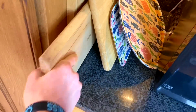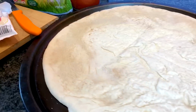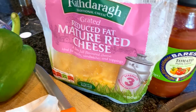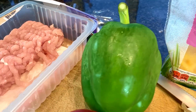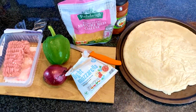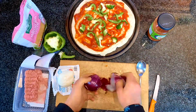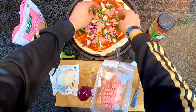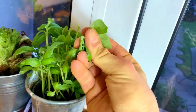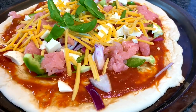So again, it's very, very simple. You just get your base and you pop everything on it. So you start with the tomato sauce. Hopefully that's a bit more common sense. You chop up all the vegetables, put them on next, and then you put the turkey mince on after that. And the key secret here is then you put the cheese on at the end, because it just sort of locks down and keeps all the ingredients nice and safe on the pizza.